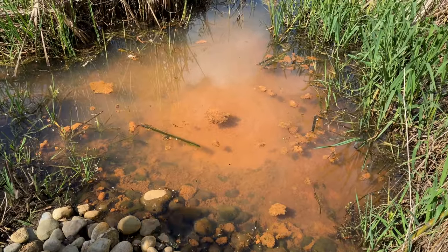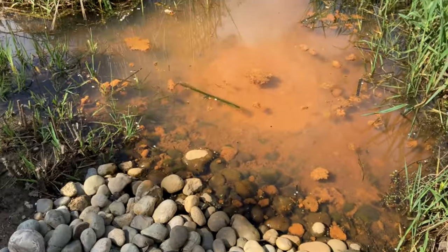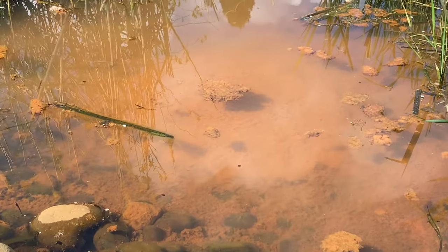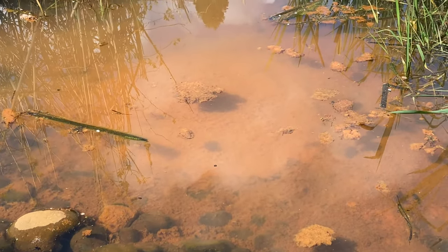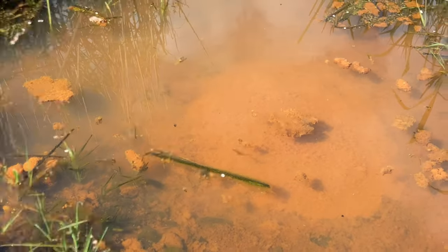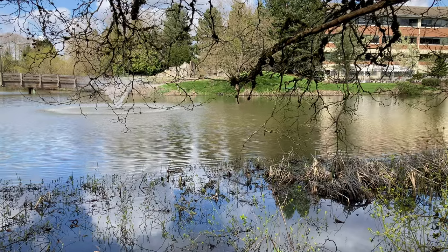We found natural kombucha, although I was drinking this kind. Look, there's some right here in the water. Someone might take you seriously. Now make sure if you drink this, you don't drink it, because that's not edible. That's actually just soil mixed with water, but it kind of looks like a SCOBY. Makes no sense.